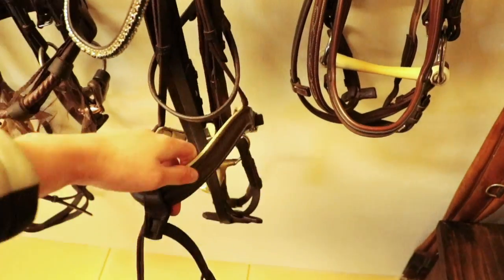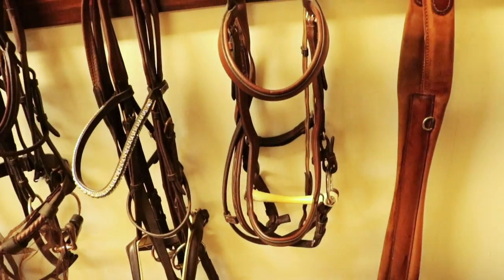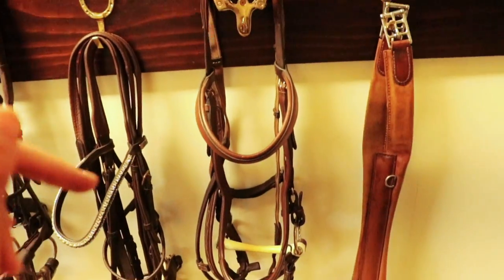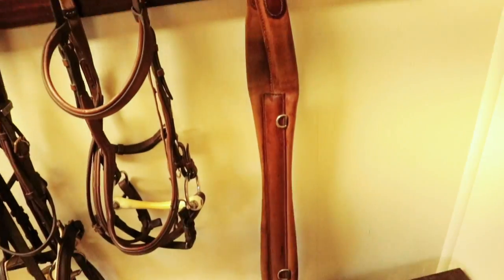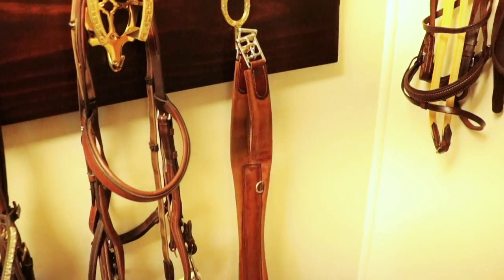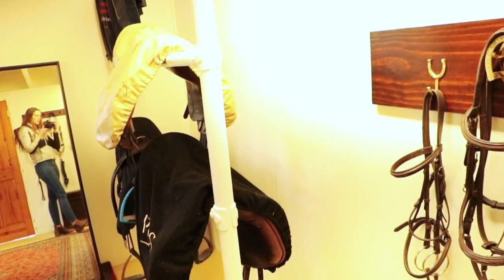I think he's better in a Micklem though. This one is my other Micklem, which is the discontinued colour, and the reason why I got the other Micklem was because I didn't want this one to wear out much more, because it's like a 6 or 7 year old bridle. This is just one of my jumping saddle girths, which is more just in case I don't have my stud girths, like if they break or something like that.